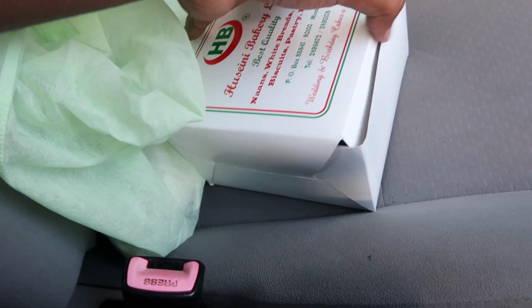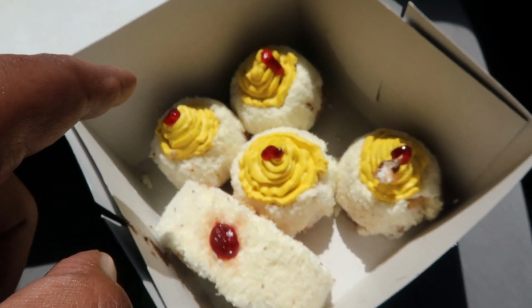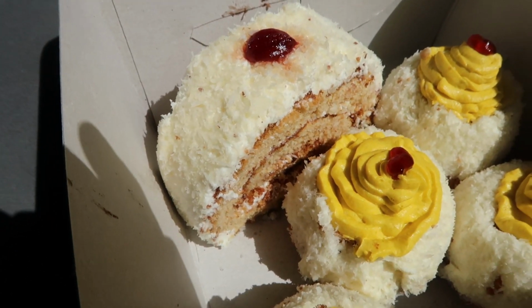My kids wanted some cakes, and I'm just from Hussein Bakery buying these lovely cakes. And again, they wanted some hot dog. I had to go and buy for them some hot dog. And yeah, by the way, I'm still fasting. Yeah, I've got some hot dog. These are the cakes, guys. We've got 1, 2, 3, 4 cupcakes filled with coconut and some cream, and there's like this Swiss roll.